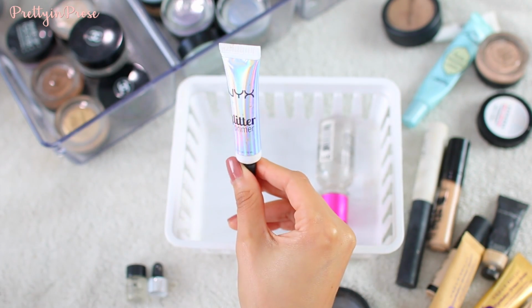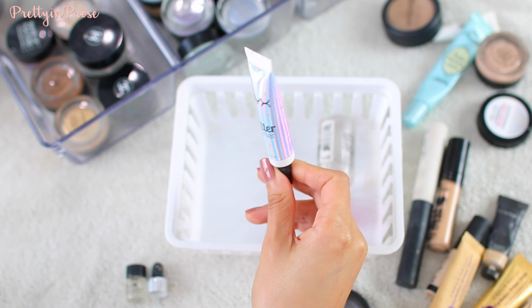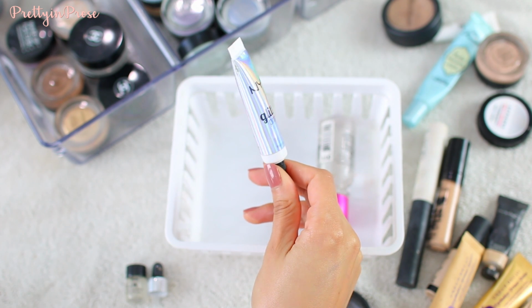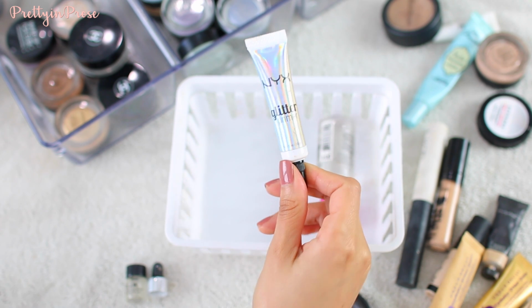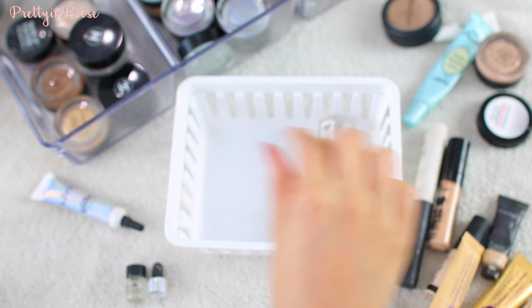I have the NYX Glitter Glue Primer, which the packaging is just every unicorn goal in the world. I love it so much. But I really do feel like this works well with my glitters, so I will hold on to that.